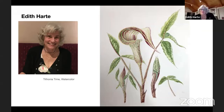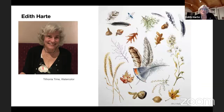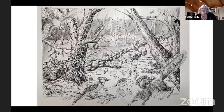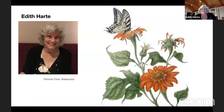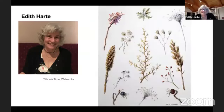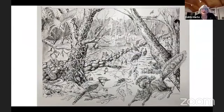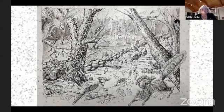These are much more wide-ranging, both artistically and in encouraging the study of all the intricacies of the environment. And these are some of the things that I found on Cape Cod when I was in the woods. These are the things found in the woods. And I think the next one is the plants found on the salt marsh in the fall. This is the forest. And so anyway, it's been a great pleasure to join this watercolor group.